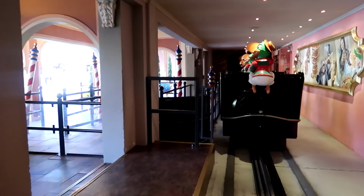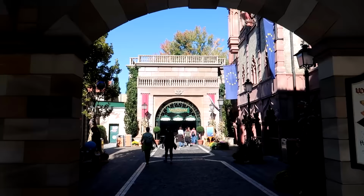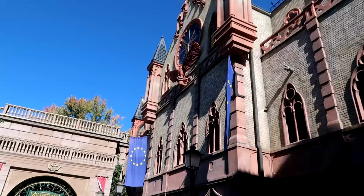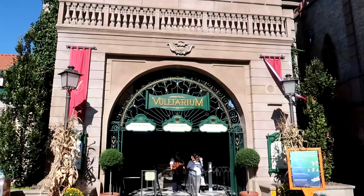Crazy. So we've made our way back down towards the entrance of Europa Park to come and experience Voletarium. This is the park's flying theatre attraction. It's got an absolutely spectacular queue line. The video itself on the flying theatre, I've got to admit, isn't one of my favourites. However, the soundtrack's really nice, the queue line's great, and this little area, what they created off the side of the main entrance, is gorgeous, it really is. So yeah, we'll go and have a ride. Wait time advertised at 15 minutes for Voletarium. Not too bad at all.